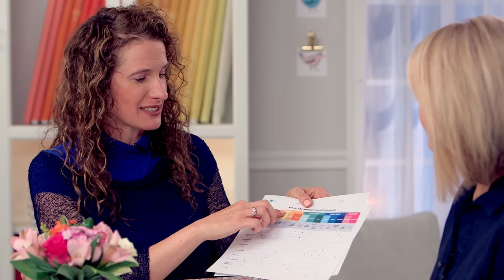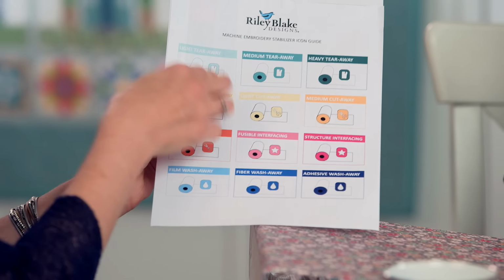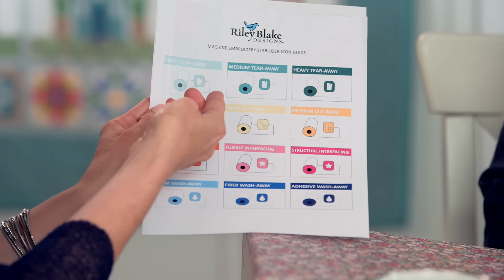So it's been very thoughtful. It's nicely color-coded. We have it as cutaway, tearaway, washaway, and specialty. Yeah, and so here, I'll let you have one, Cindy. Very good. It's nice to print this out and just keep it near you, but in the patterns it will also say. So whenever it has this icon, it will always also say light tearaway. Yes. We've tried to take the guesswork out for you so you know exactly what stabilizer you use to give you the best results.